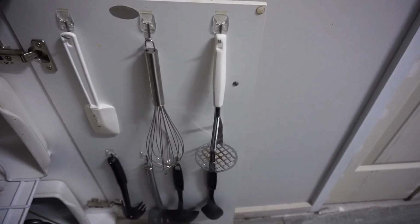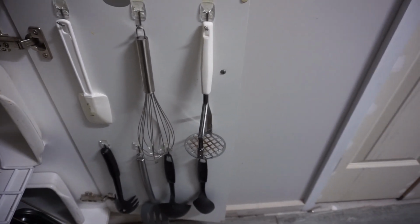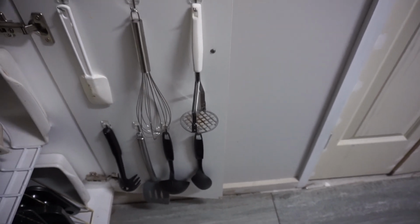Another thing that I love using is hooks. So I use hooks on my doors in the kitchen, and I have used these in the bathroom in the past for my scissors and nail clippers and things like that. So I was finding that my utensils drawer was getting really full.